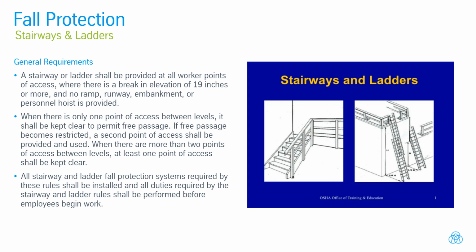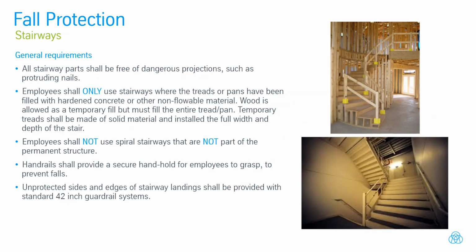When there are more than 2 points of access between levels, at least one point of access shall be kept clear. All stairway and ladder fall protection systems required by these rules shall be installed and all duties required by the stairway and ladder rules shall be performed before employees begin work. General requirements. All stairway parts shall be free of dangerous projections, such as protruding nails.